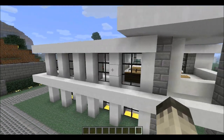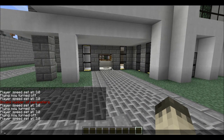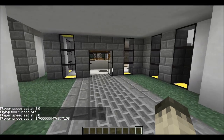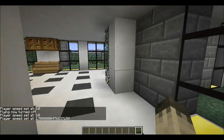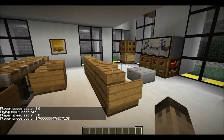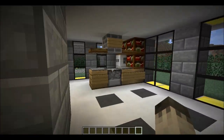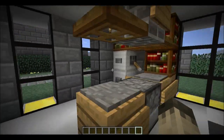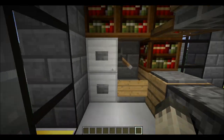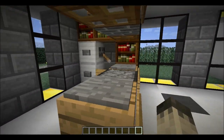I'll show you the inside right now. Let's just turn off fly and set speed at 1.7. The main entrance is here, with the bottom floor with a small sitting area, the TV area with two surrounding speakers, the kitchen with the kitchen fan, refrigerator, water tapping thing, the stove, and working areas as usual.